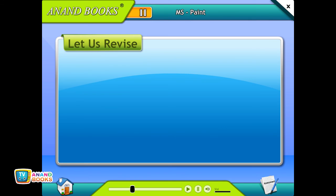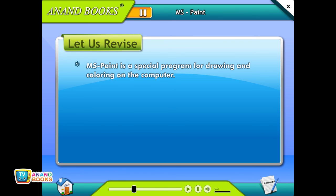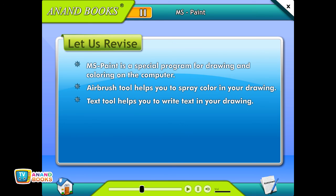Let us revise. MS Paint is a special program for drawing and coloring on the computer. Airbrush tool helps you to spray color in your drawing. Text tool helps you to write text in your drawing.